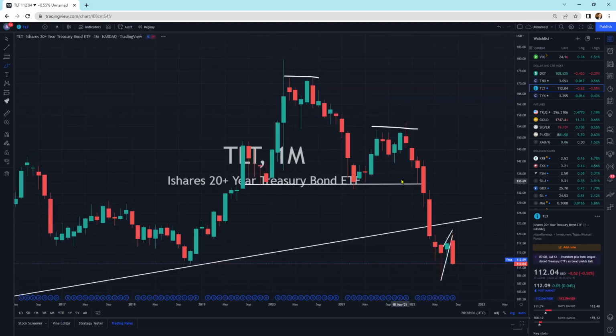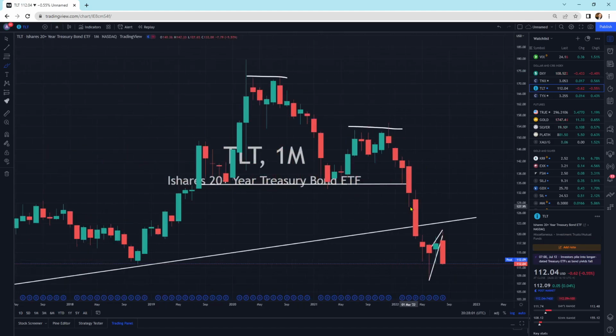Looking at TLT, this is the bond prices. I've looked at this before. I've talked to the Platinum members about it. Every weekend I talk about this. This does not look good. This looks like we're going to go lower in bond prices.